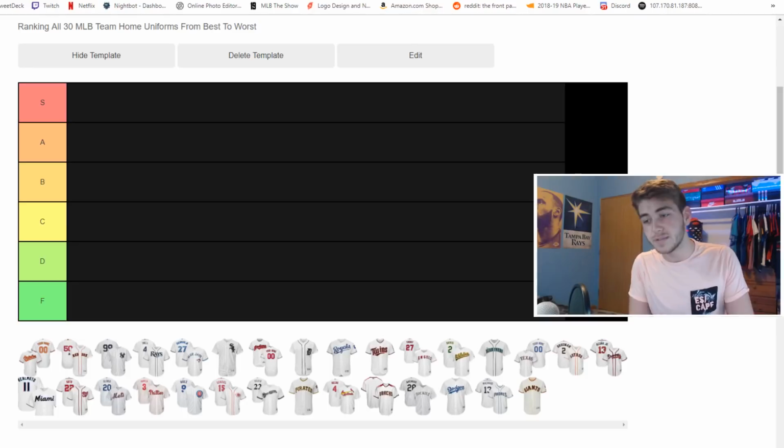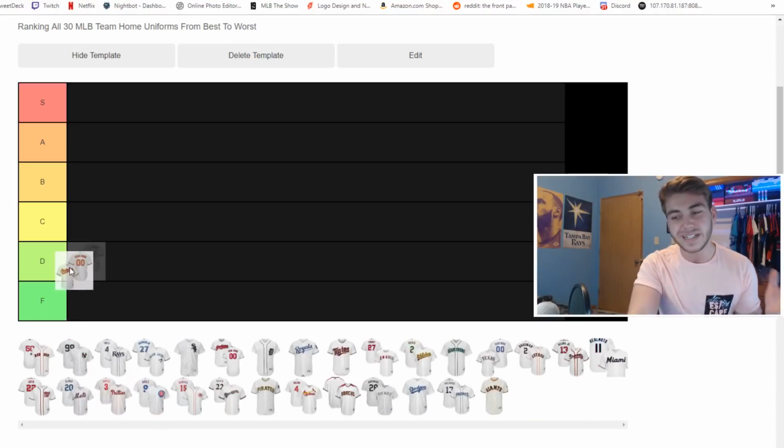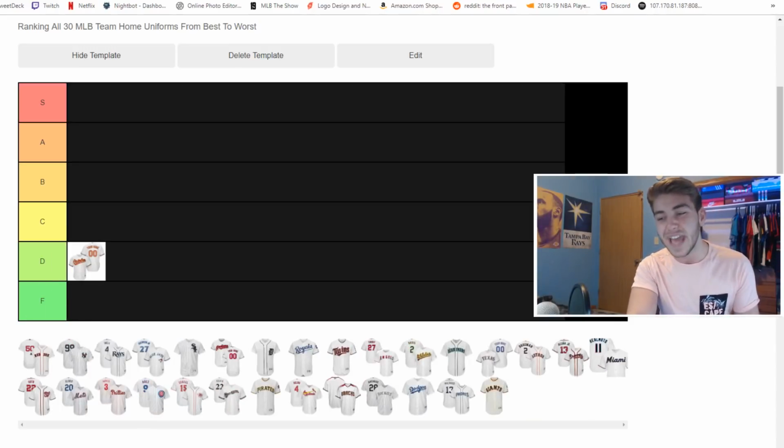Now, the Orioles, in my opinion, they're kind of average. I mean, not on the field. They're a lot less than average, but their uniform, it's not great. It's not bad either. Personally, I'm not a huge fan of it, but I'm probably just going to list it in the D category. I don't know. I'm just not really a big fan.